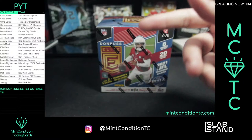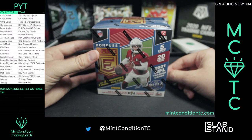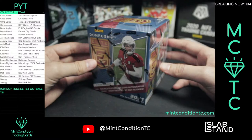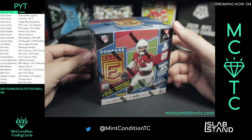All right, we got Chaz with the Jags, the Rams, and the Washington Football Team. Good luck on those Jags, Chaz. We got Chris with the Tampa Bay Bucs. We got Corey with his Lions and Chargers. We got Drew with the Eagles and the Saints. We got Hedgy with his Chiefs. We got Gary with his Broncos. Jason with his Dolphins and Bills. We got Jeremy with my favorite combo, the Bengals and Panthers. We got Josh with the Pats. We got Chris with the Steelers, the Cowboys and Texans, and Chris with the Colts and Titans. We got Kenny with his Niners.